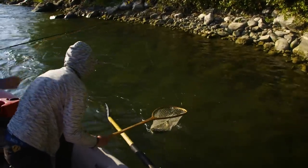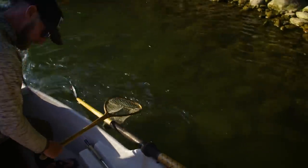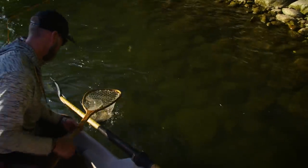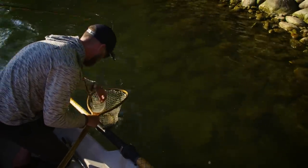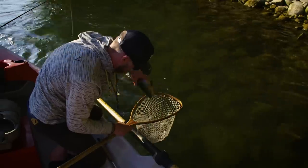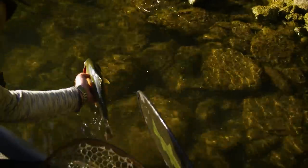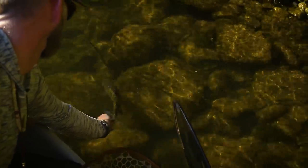Nice. Good job. Nice stab. Nice work. Pretty stuff, man. Look at the size of that rainbow. Boy, what a great fish. Last few hours of the day. Sun's getting a little lower. How do you like that? You got to put in some work. Good fish. You never know what'll happen. Might just be a big, beautiful cutbow like that.